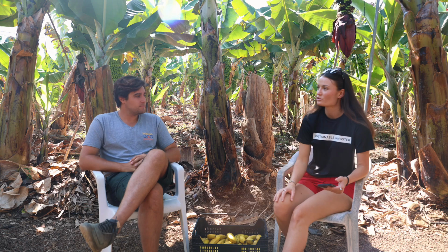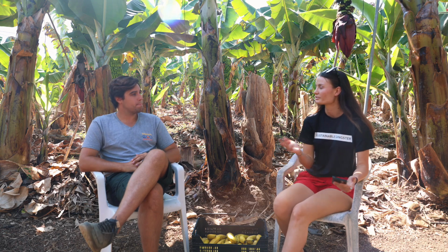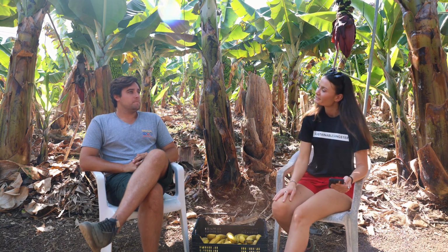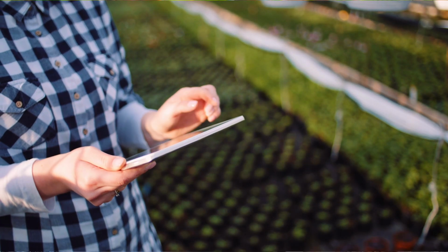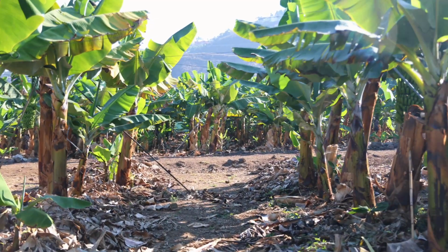So continuing, how do you ensure the best possible quality for your bananas? We have quality controls, and we have very good people working here that know how to treat the plantation, know if the plant is healthy or not, and how to treat them in an ecological way. So the people that work here are very important because they are in charge of the plantation, and without them, we cannot have a farm in these conditions.